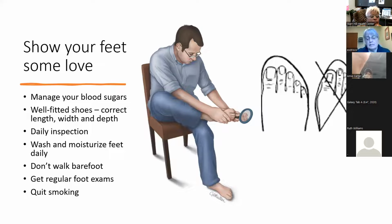Smoking, again, is another risk factor because smoking also affects your circulation. So if you're a smoker, cutting back and quitting is something that'll help prevent foot problems.